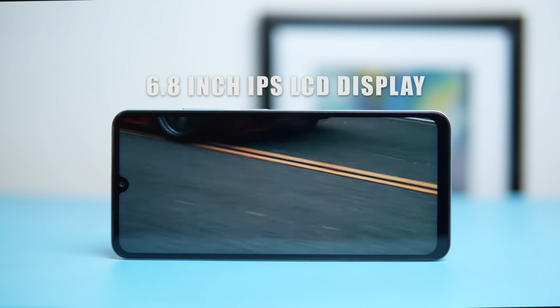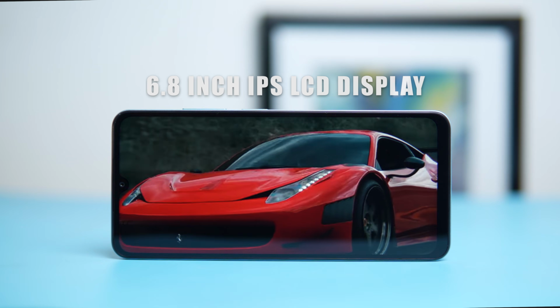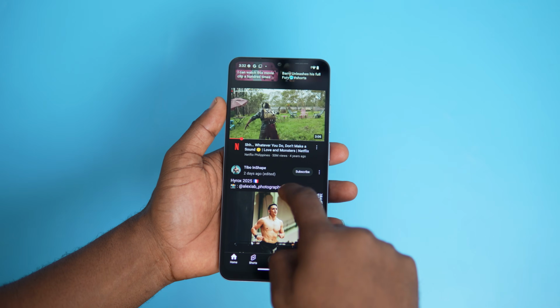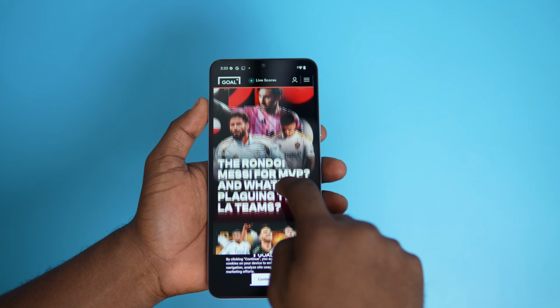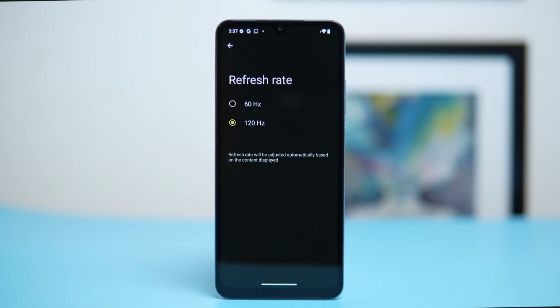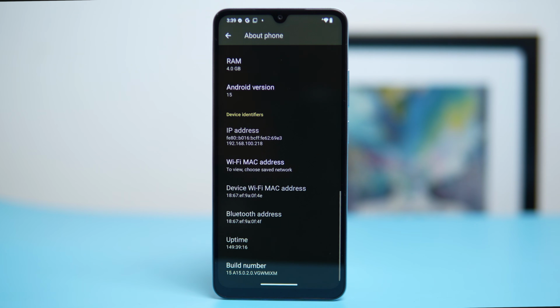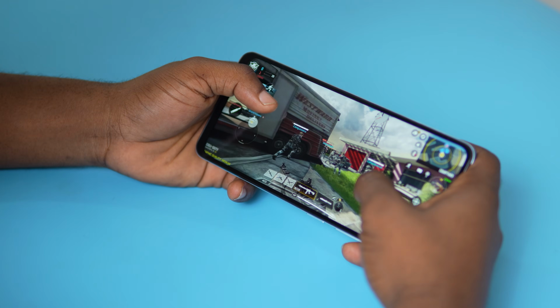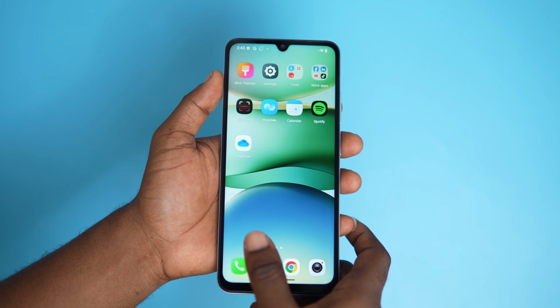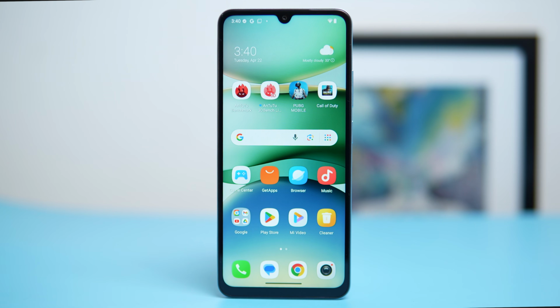You're getting a 6.8 inch IPS LCD display. It's solid for a budget phone. I know it's not OLED, but it does the job. It's good for media consumption, browsing, watching social media videos, and the 120Hz refresh rate makes everything smooth. You won't even know there's a 4GB RAM on this phone. Gaming is smooth. It's not the best, but I said smooth. Casual gaming especially. The phone is responsive. The UI is clean too.